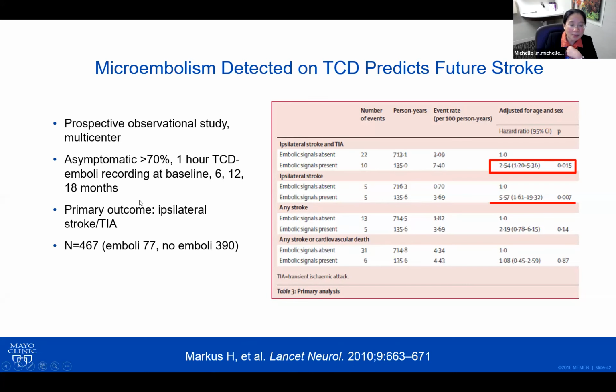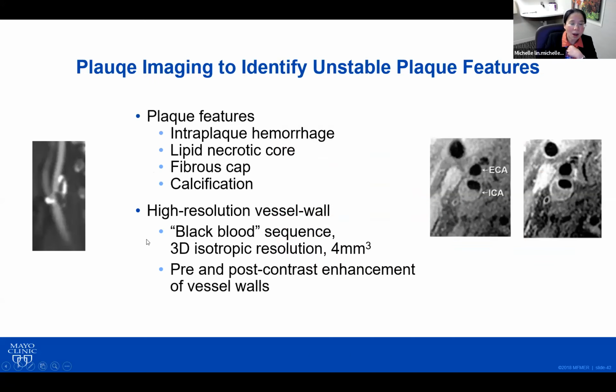They took patients with asymptomatic high-grade carotid stenosis and did TCD at various time points, and the primary outcome was ipsilateral stroke. They found that those with positive microemboli detected on TCD had a 2.5 increased hazard risk of having TIA or stroke, or 5.6 increased risk of ipsilateral stroke. So this is definitely a high risk population if they test positive on TCD emboli detection.